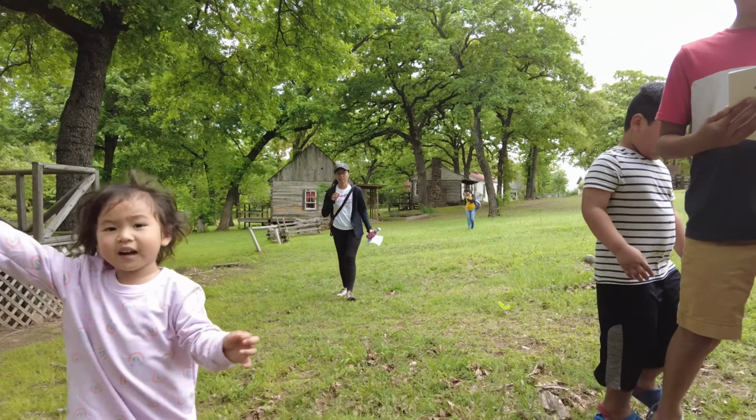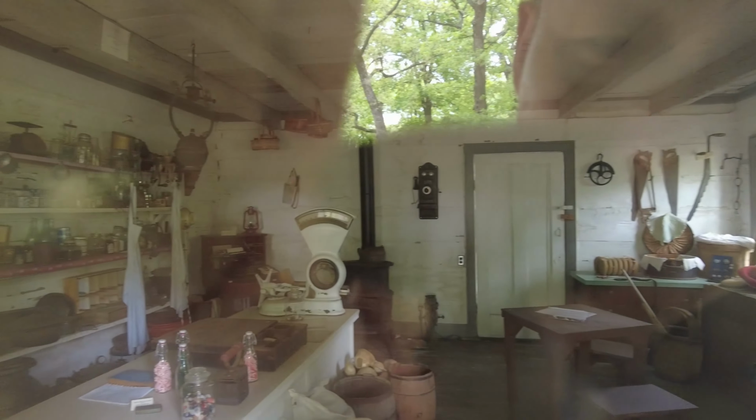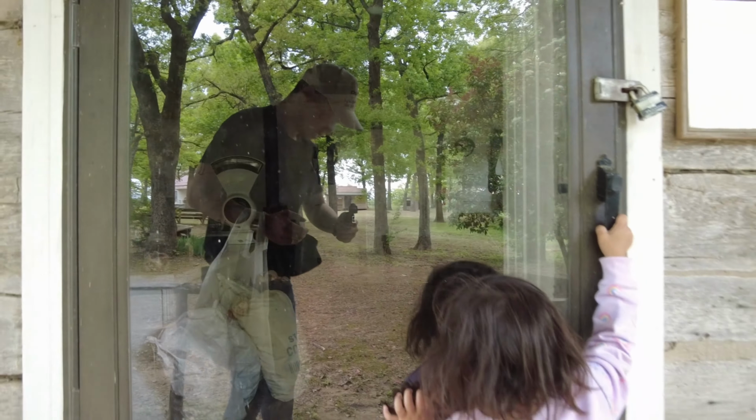We then checked out a replica of a typical country store. And inside, you can see there's some different things. There's some candy on the table right there. And Ellie wants to go in and eat the candy, right?